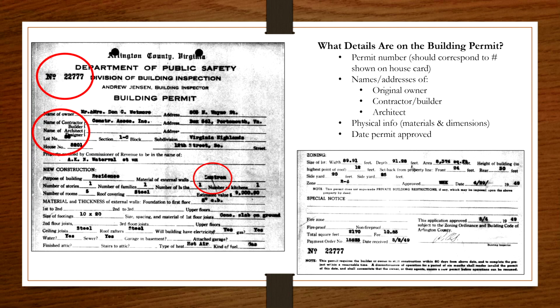But other important information, you can see the name of the original owner, their address at that time, as well as the building contractor. And if this hadn't been a Lustron, most likely the architect, that information would have been filled out as well. The middle section of the card gives us a lot of the physical information about the property. What kind of house was it? Is it frame? Is it brick? What are the materials? How many rooms did it have? How many stories was it? And it also had an approximate building value.